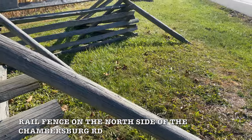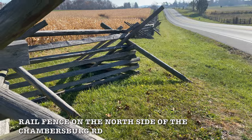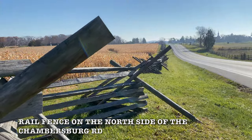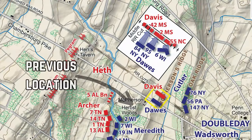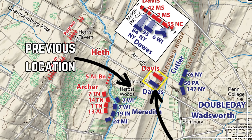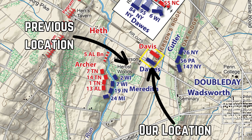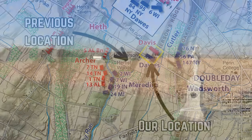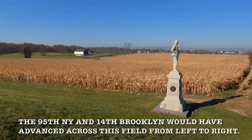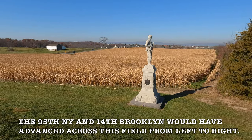and the Union infantry would position themselves along this rail fence here, or one similar to it, and they would begin delivering volleys against the Confederate forces that were located on the other side of this cut. You had the 42nd Mississippi, the 2nd Mississippi, and along with the 55th North Carolina, who were not only threatening Hall's battery that was in this area, but they were getting ready to roll up the entire Union defense here if the 6th Wisconsin, the 14th Brooklyn, and the 95th New York didn't meet that threat.